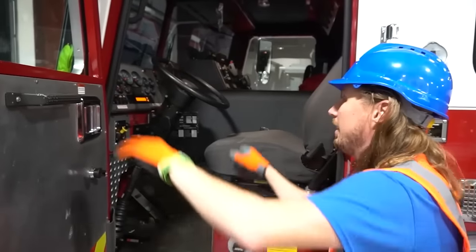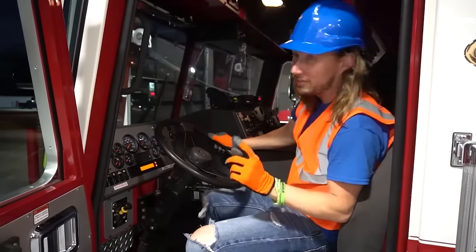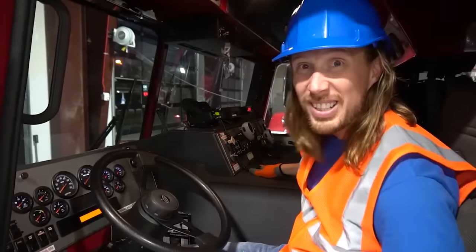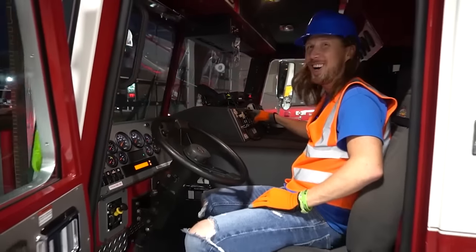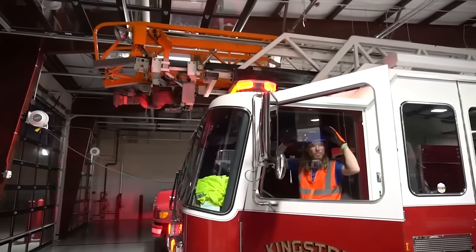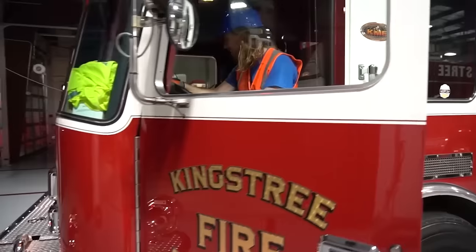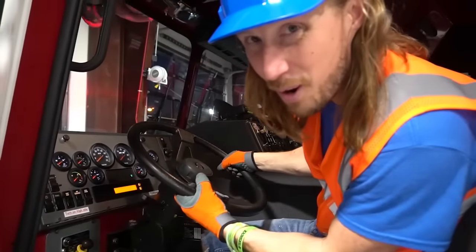Open this up. Oh, wow, this is really, really cool. Let me crawl up here. Oh, yeah. First off, we got some switches up here. This is what operates all the safety lights. Let's see, let's try it out. Oh, yeah, check that out. We got all these nice bright red lights. That's so awesome, right? Oh, yeah, that's awesome. That's a really, really cool part.